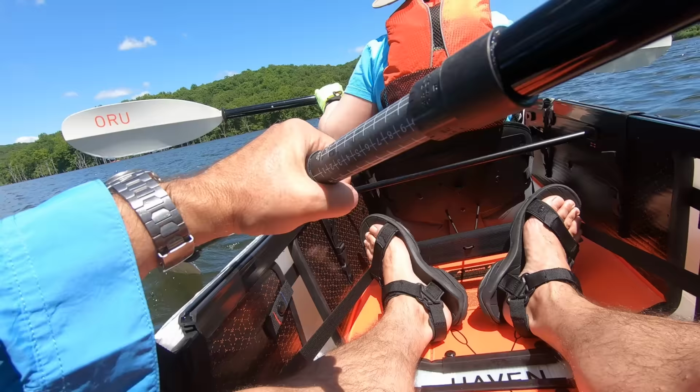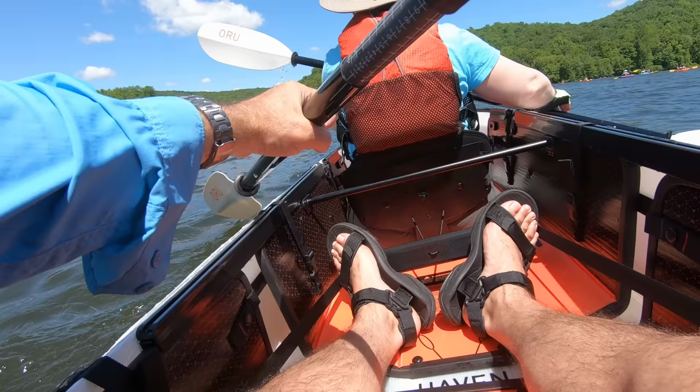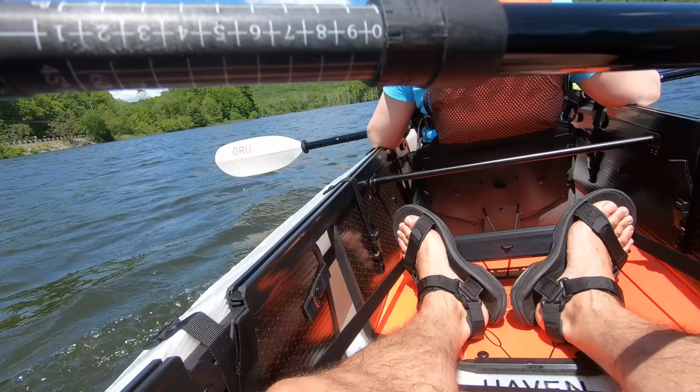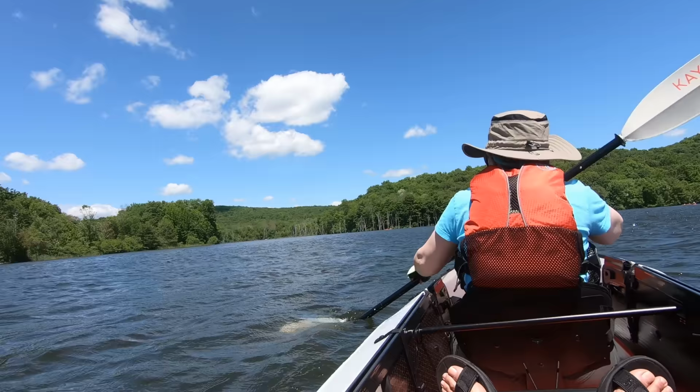Go out by the dead trees out there on your left. Okay. How do you like the boat? I like the boat. What do you like about the boat? Okay. Well, we're all in the same boat together. Yeah. Okay.